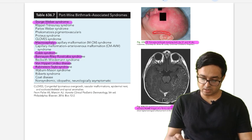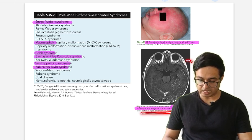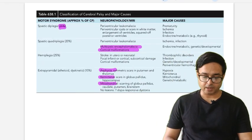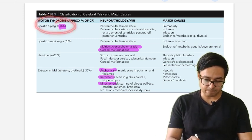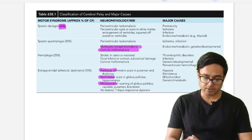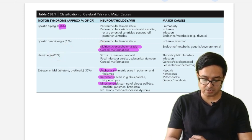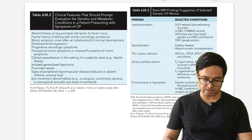This is showing port wine stain, and MRI showing Sturge-Weber syndrome, leptomeningeal enhancement in the left hemisphere. Are you able to see leptomeningeal enhancement? Types of cerebral palsy, all we know, this is very simple. Most common is spastic diplegia due to periventricular leukomalacia. Spastic quadriplegia is also associated with multicystic encephalomalacia and cortical malformation. Hemiplegia is 25%. Extrapyramidal CP is due to asphyxia, kernicterus, and mitochondrial causes. So this is for CP, cerebral palsy.